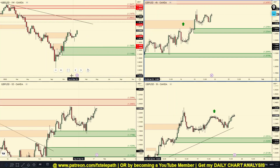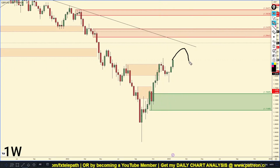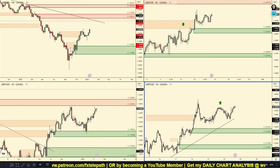If you look at a weekly chart here, yes, it is possible that we do start to see the pound roll over to push back down to this weekly demand at 1.156. But obviously that could take a very, very long time to play out. I just wanted to point out that it's definitely very possible we pull down to weekly demand to refuel for a bigger push up. So we'll have to monitor the trend on the daily, 4-hour, and the 1-hour chart to see what's going to take place on the pound.